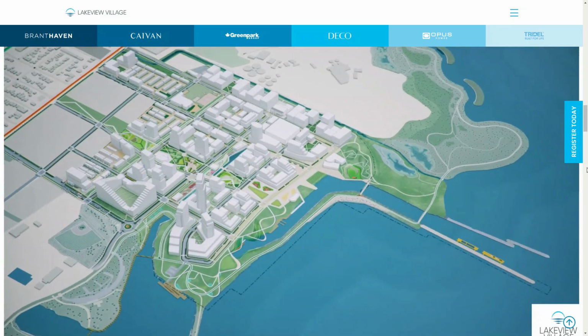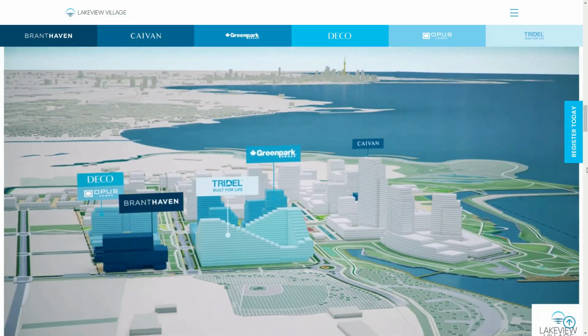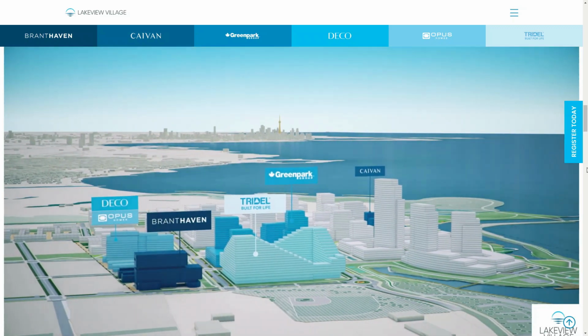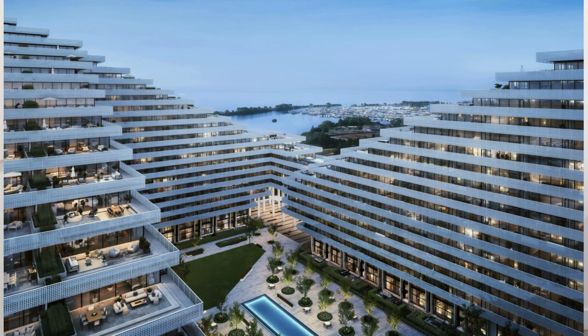The Lakeview Master Community will have 6 reputable builders involved, including Tridel, Deco, Opus, Green Park, Brent Haven, and Kaivan. I will be introducing HarborWalk today, Tridel's newest phase release, and you can take a look at what those renderings look like and what that project will look like. So this next segment, I'm going to talk about the 8 districts that make up Lakeview Village.